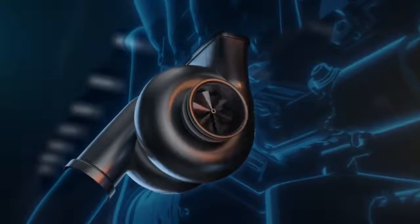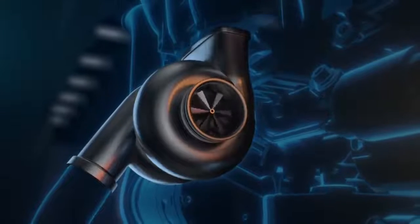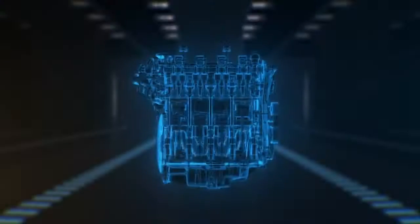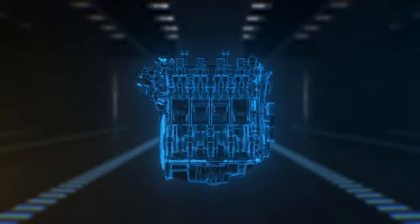Just like gasoline engines, diesels can also benefit from forced induction systems like turbochargers. In fact, turbos are so common in diesels, you'd be hard-pressed to find a vehicle without one. So that's a brief look at how a diesel engine works and how it differs from a gasoline engine.